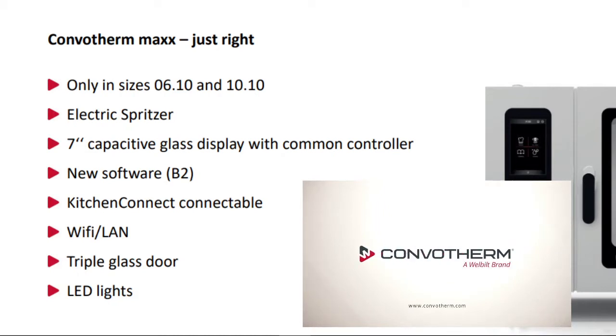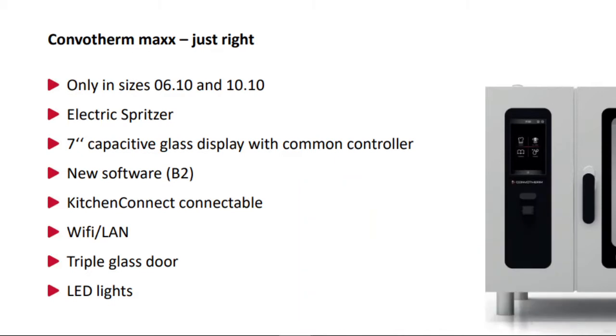Other key features: it comes with a 7-inch glass display, which is fantastic. It's just like a mobile phone, really intuitive, and again, you can have categories and pictures in there to select. Don't worry too much about B2 software. That's an internal thing. We're moving from a type of software that we use in our old ovens to what is now on the Max.